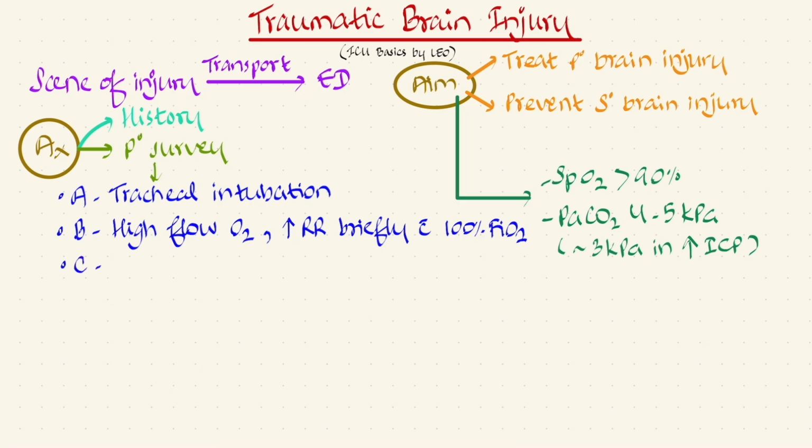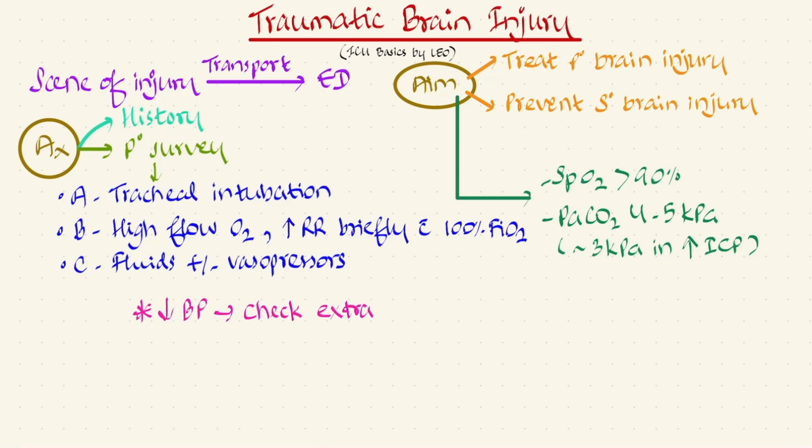From circulation point of view, hemodynamic resuscitation should be initiated via fluid administration and vasopressors if systolic blood pressure fails to improve within minutes after adequate volume replacement. If the patient is hypotensive, we should check for extracranial injuries, since intracranial injury alone does not commonly cause hypotension in adults, unless head injury is extremely severe, leading to bilaterally fixed and dilated pupils. Sedation and mechanical ventilation could contribute to low blood pressure as well.